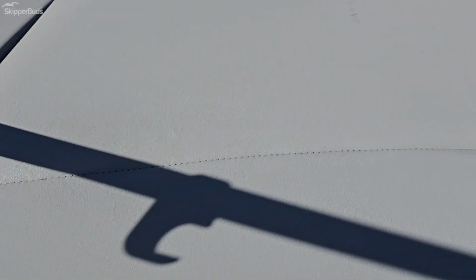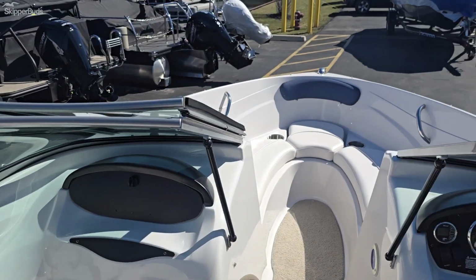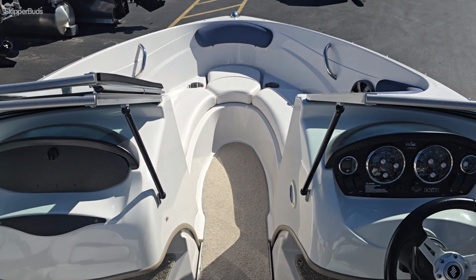No stitching is coming apart. No stain. I mean, this is just, I can't get over it. Such a clean boat. 2011 4.1's 180 H180. Just a beautiful boat. Come check it out.